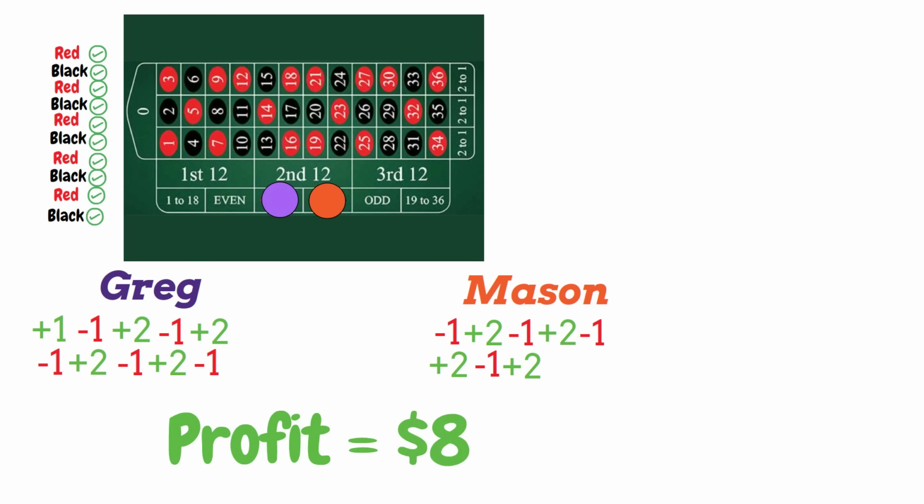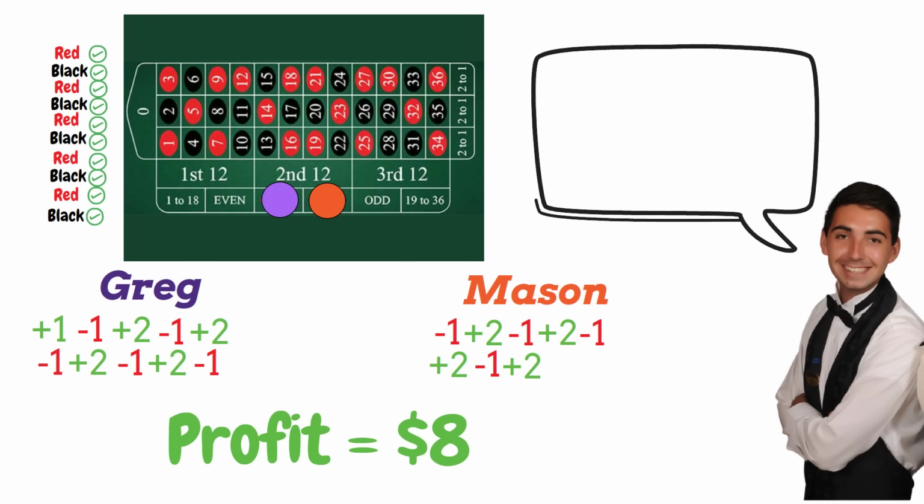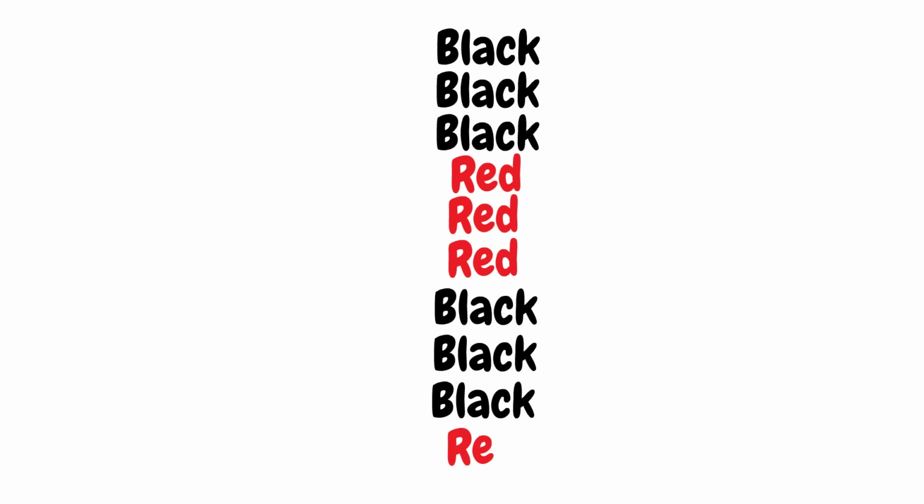Now obviously that's a theoretical example. I worked as a roulette dealer for years and I can't say I've seen alternating colours 10 times in a row happen very often. Let's make this a bit more realistic and play out a random scenario where there's 3 black numbers followed by 3 red numbers followed by 3 black numbers and then we'll finish on a red number. Can we still make money when we see this type of pattern?